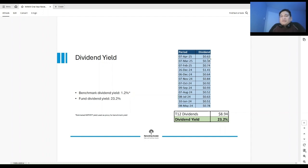The dividend distributions are all over the place. Like 78 cents is what it started with, then 51 cents, 63 cents, and December was a little exceptional, $1.41. Probably they paid the year-end amount, and sometimes it is in the 80 cents range, 90 cents range, sometimes 38 cents. Like it's all over the place.